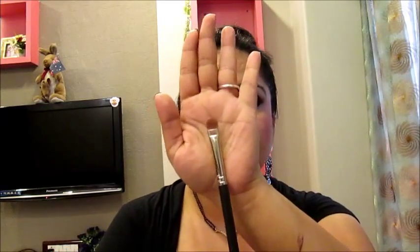Flat stiff brushes will be something like this. This is the MAC 239, and it's flat, it's stiff, so it packs on color really well. Remember one thing with flat stiff brushes, like your eye shading brushes: they should be flat and stiff and not like this. These are blending brushes, and these are your eye shading brushes.